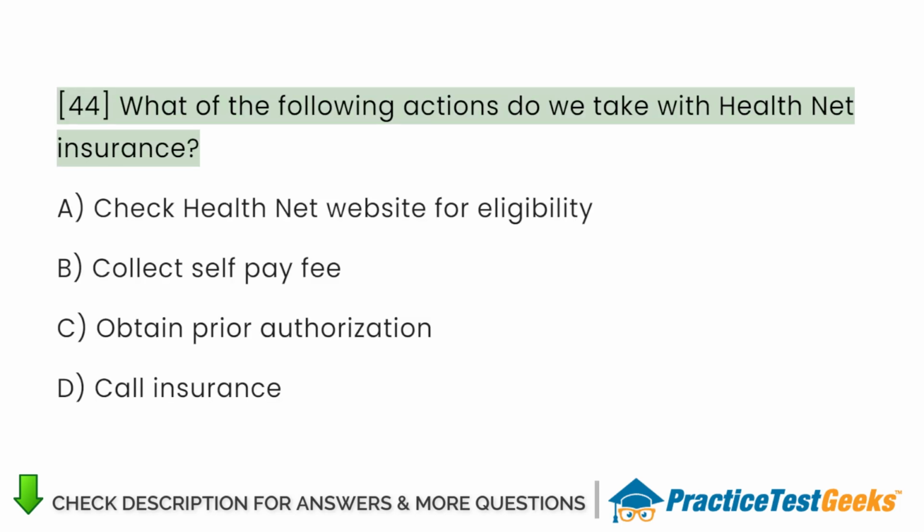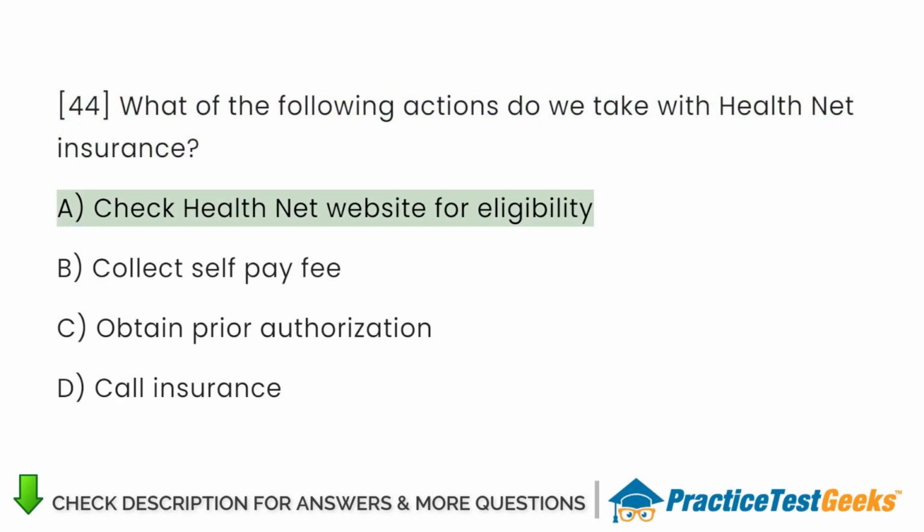Which of the following actions do we take with HealthNet Insurance? A. Check HealthNet website for eligibility. B. Collect self-pay fee. C. Obtain prior authorization. D. Call insurance.